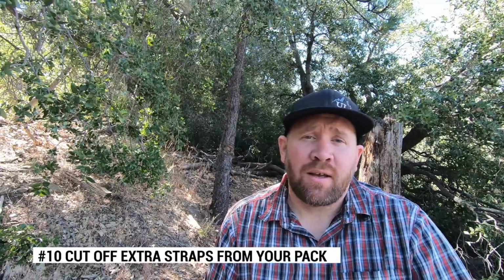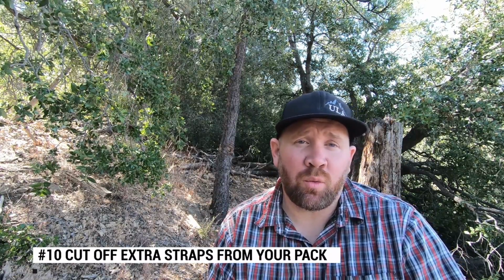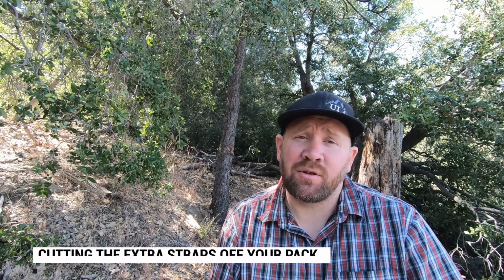Number 10. I'm just going to give you a warning right now. Number 10 is a little drastic and might void the warranties on your pack, and there's no going back from this one. But that's cutting the straps on your pack that you don't use. Eventually those straps are going to add up, and that saves you a little bit of weight. But just remember, there's no going back. And say you've got a problem with a pack, that might void the warranty as well, as you've cut off some of those straps that you don't use.